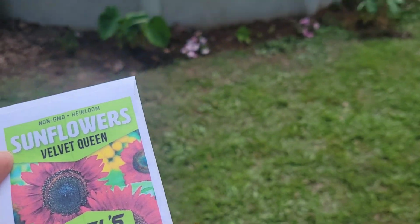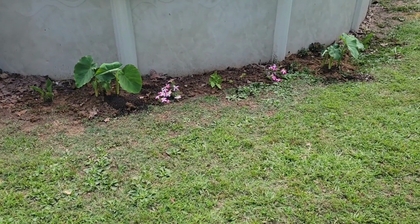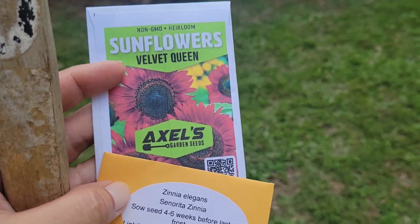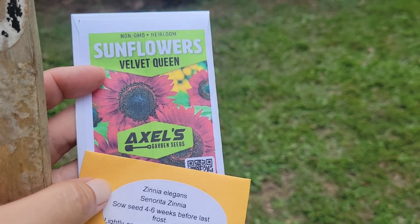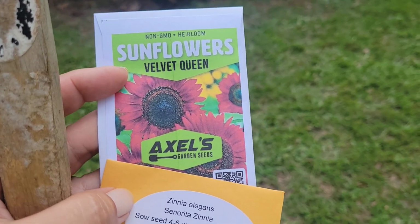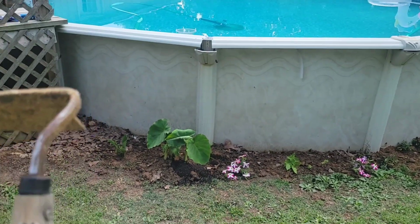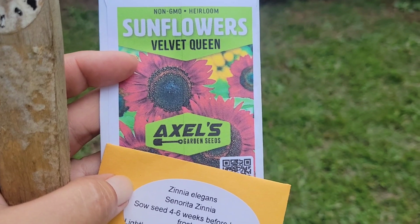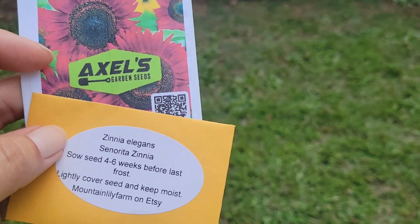Ooh, now that I think about it, I don't know if I want the red and the pink together. Let's do it. Let's just do it. Yeah. See how pretty that one is? I hope these are legit red. I already looked at the seeds and they are really small and almost black, which is what similar ones like this I've grown before were like. They were very, very small and they look different than regular sunflowers.